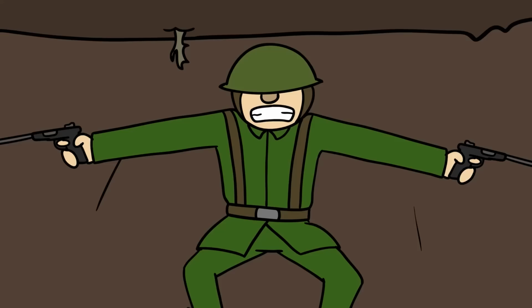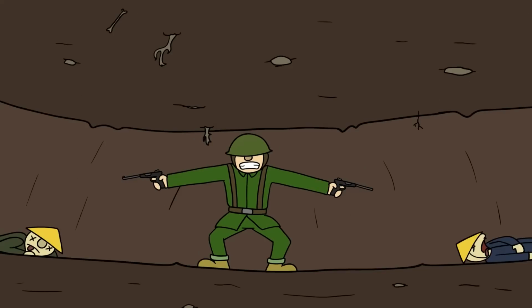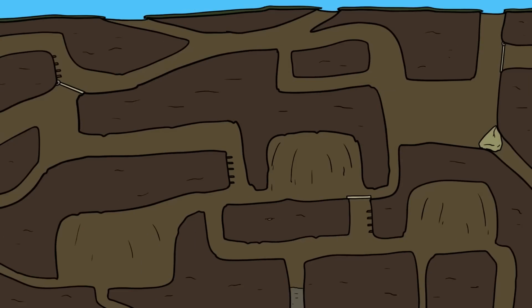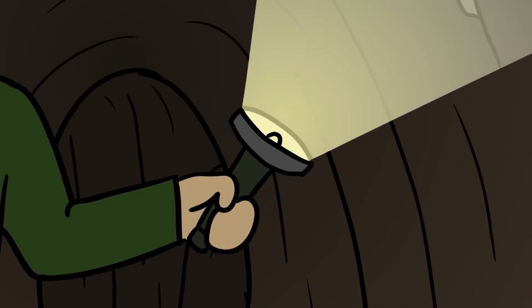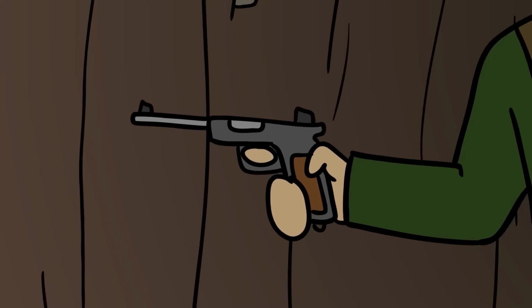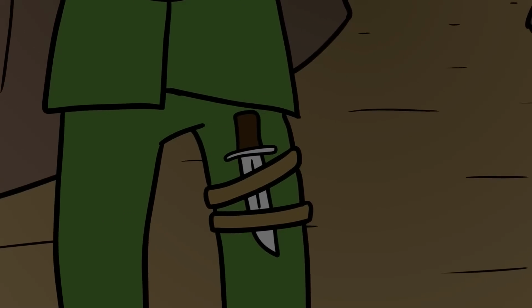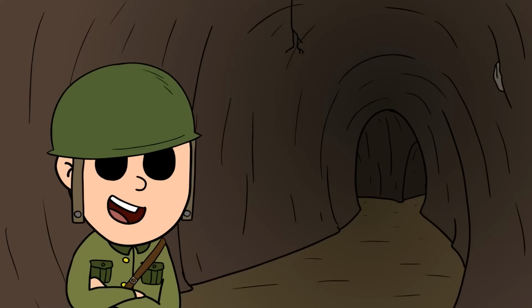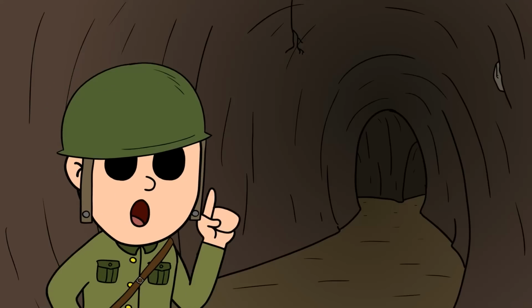Tunnel rats' jobs were clearing out these underground networks. The tunnels were so complex and massive that clearing them could take days or weeks. The rats would enter the tunnels with a flashlight in one hand, a sidearm in the other, and a knife strapped to their body for close combat if necessary. You didn't know who was down there, how many traps there were, or what was going to try and kill you next.